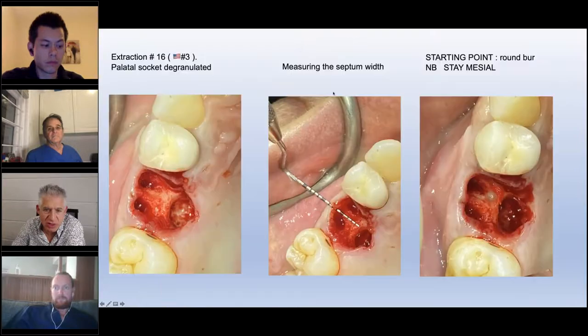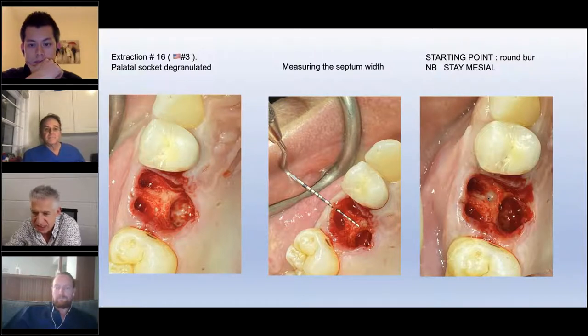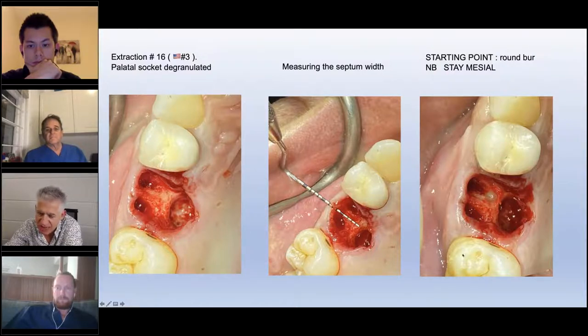And for that reason, when you start your osteotomy, look at the bottom right. Can you see the starting point is definitely far more mesial? And that's because you'd rather be closer to the premolar than to the second molar, because you don't want to violate that thin interradicular bone between the two molars.